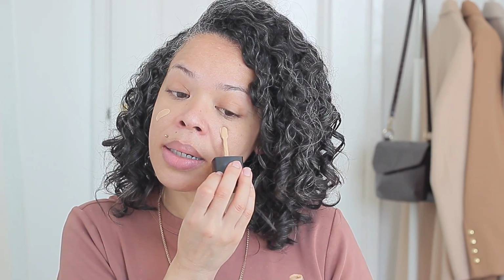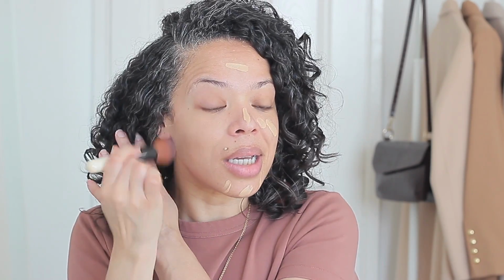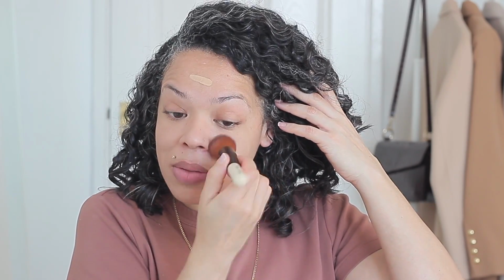So I just apply with this spatula everywhere. I'm stippling the product into my skin, but I'm also dragging it down at the same time. And as you can see, it literally just melts into my skin. It's also blurring. I find this foundation blends in super quick. And I don't know, it just blew me away. From the first time I tried this foundation, I was like, wow.